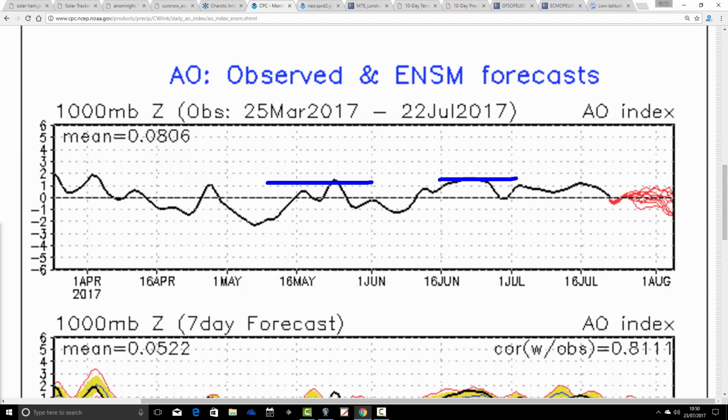This summer has generally, so far, been quite positive with the Arctic Oscillation. The black line here was a bit negative in the early part of June. That was really a throwback to the spring, when we went through a period of quite extensive negativity. But through around the middle part of June, the Arctic Oscillation trended positive, and it's generally stayed positive throughout, sometimes going close to neutral. We're close to neutral at the moment, actually, but overall through this summer it looks like it's going to be a positive Arctic Oscillation summer.